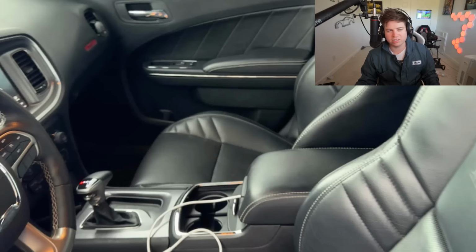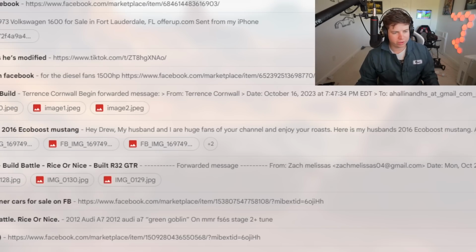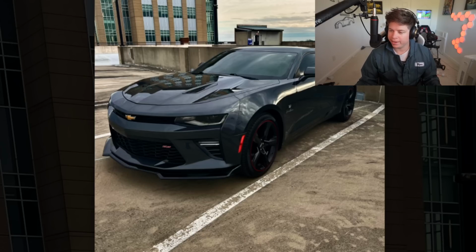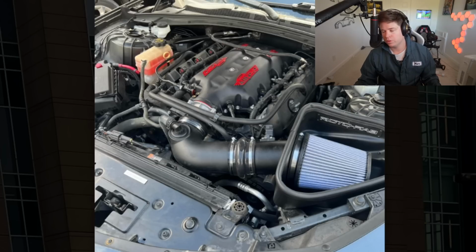And I really like your SpongeBob air freshener too. Thumbs up. All right, last one on this spooky Halloween episode. Camaro SS, we had the trifecta of American muscle cars. Look at that. Ooh. Intake manifold with a rotofab intake.